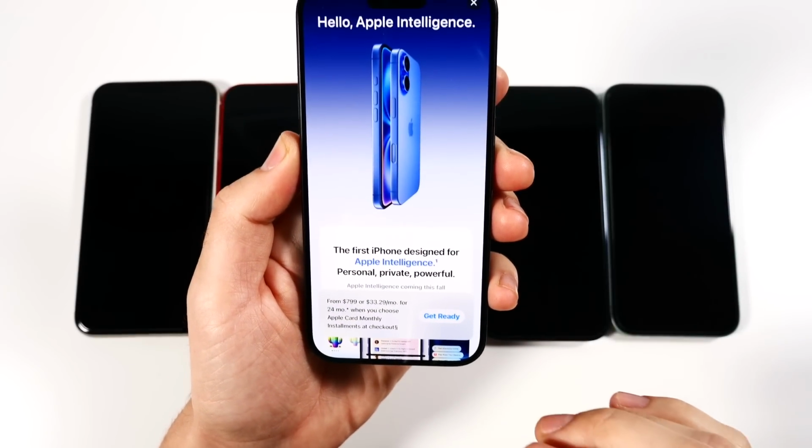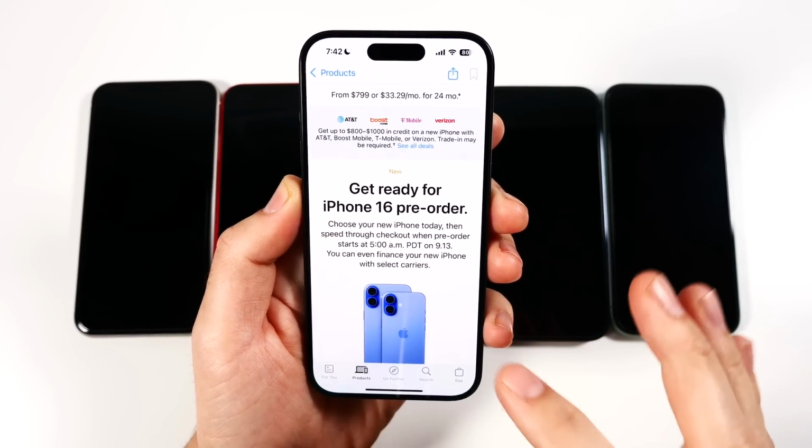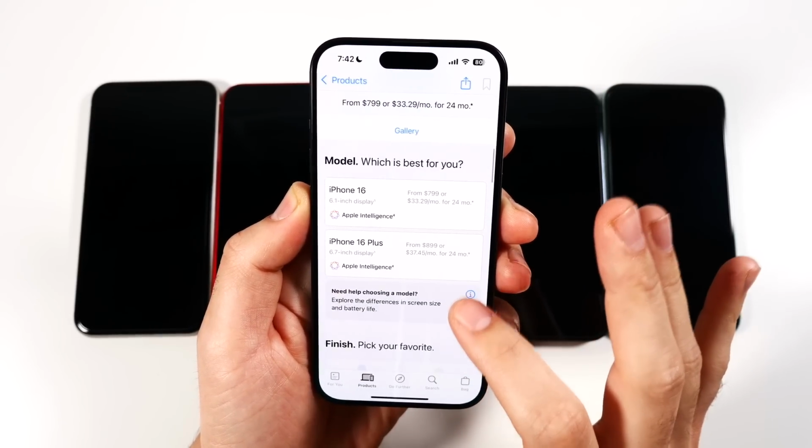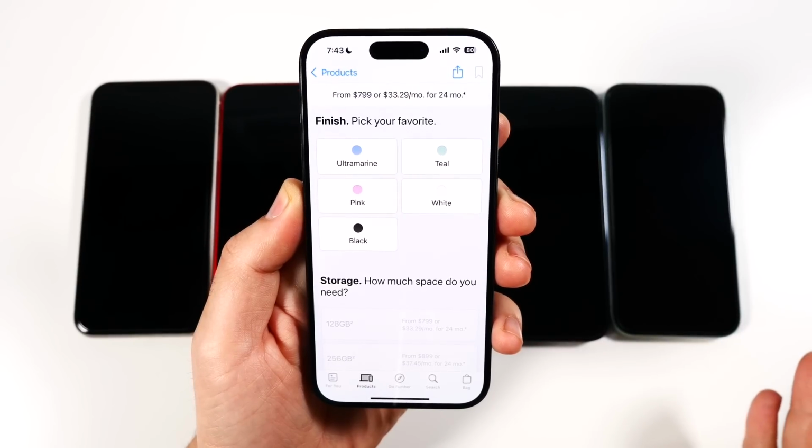The Apple iPhone 16 goes on sale tomorrow for pre-order, and you could actually get ready for doing a pre-order now. And you'll see that this phone is going to come in at $799. If you don't have a carrier plan with this, it's going to be about $829 unlocked.